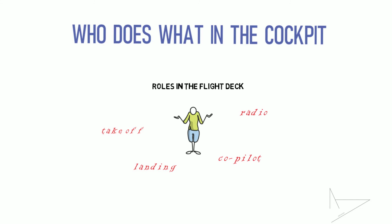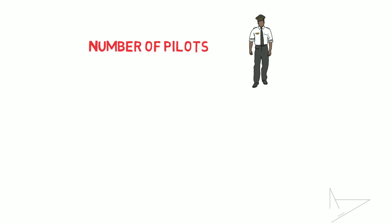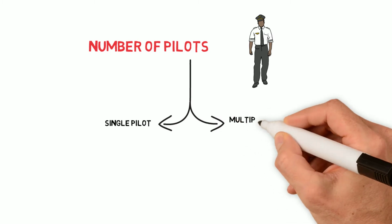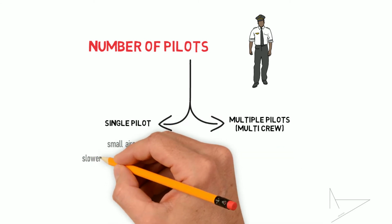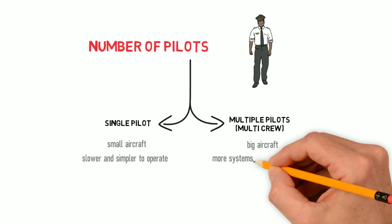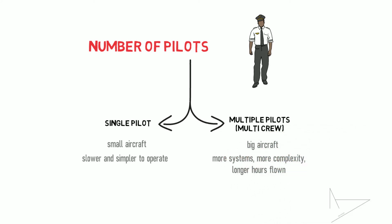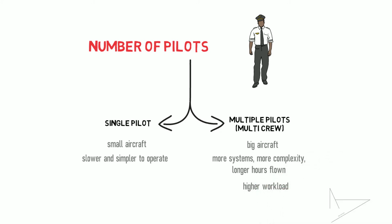Let's start from the very first thing a passenger notices, the number of pilots in the cockpit. Nowadays, commercial aviation airplanes are flown with a single pilot or multiple pilots, also called multicrew. Generally, a small aircraft can be operated with a single pilot, since the airplane is relatively slow and simpler to operate than a bigger airliner, which makes having a single proficient pilot at the controls more than enough. With bigger airplanes come a lot more systems, more complexity, longer hours can be flown, and the overall workload is way higher, requiring more than one pilot to manage the aircraft throughout the flight.